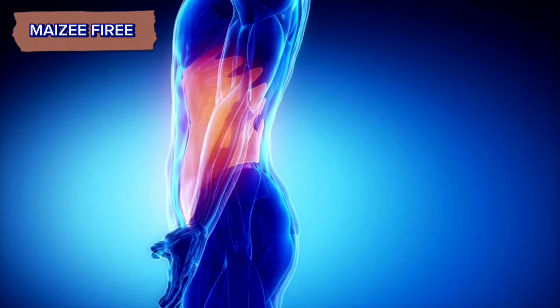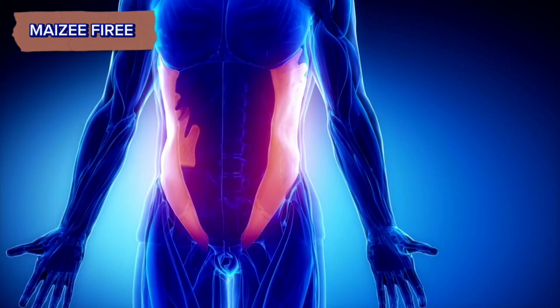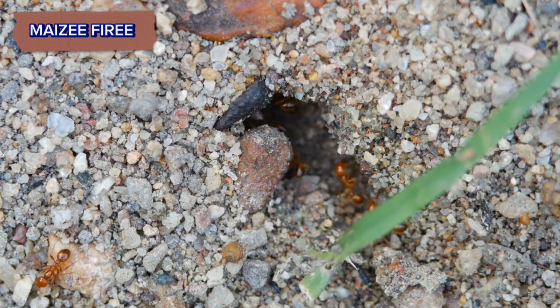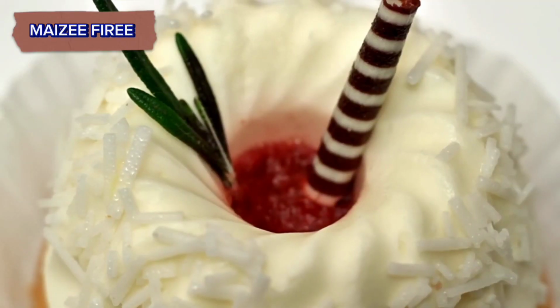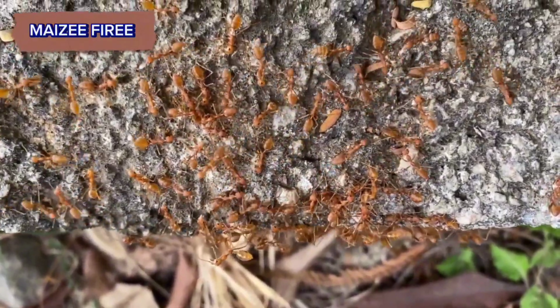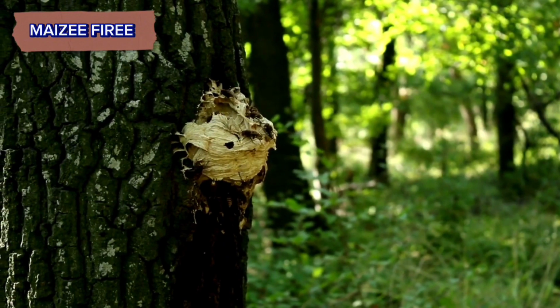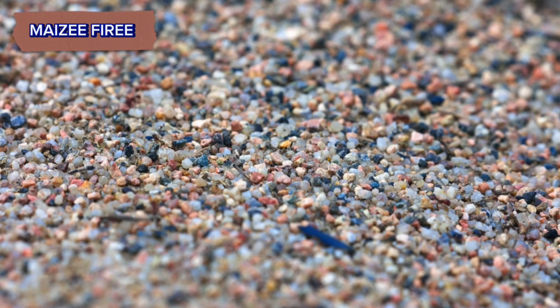They have a distinctive two-segmented body, with a narrow waist between the thorax and abdomen. See this? It's called a petiole, and it's a key feature of fire ants. Now, onto behavior. Fire ants are known for their aggressive nature. They'll defend their nests fiercely and swarm intruders in large numbers. Fire ants have a painful sting, which they use to defend themselves and their nests.